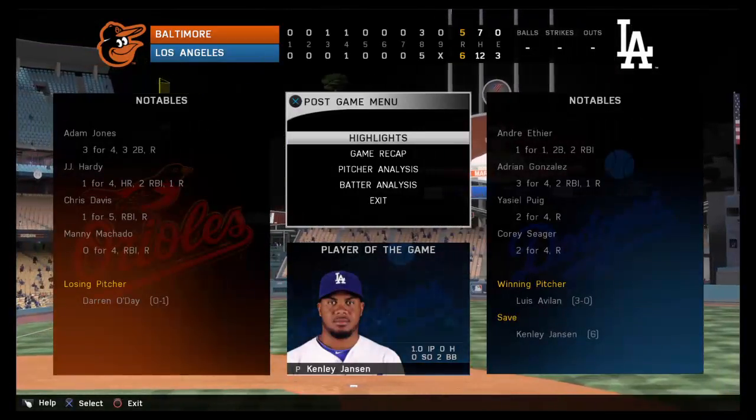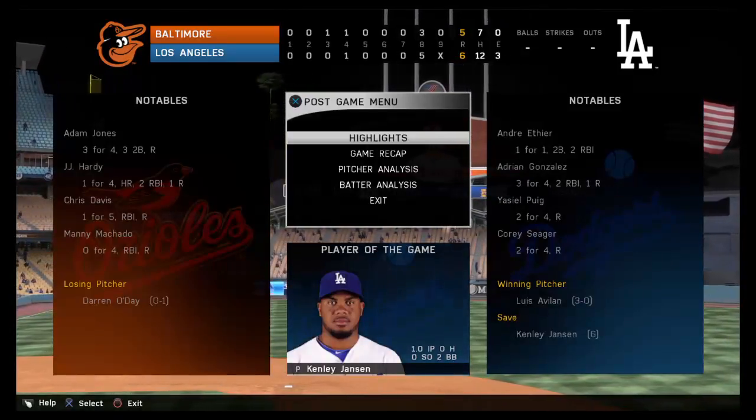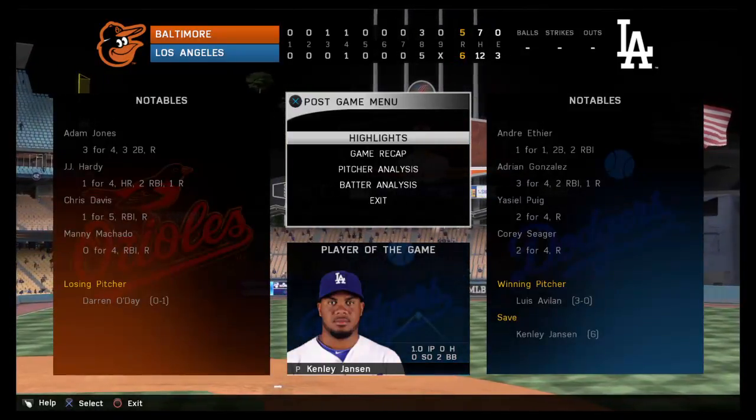Here now is our final line score tonight. First for the victorious Dodgers. 6 runs on 12 hits. 3 errors. They left 6 runners on base. For the Orioles, 5 runs, 7 hits. No errors. They left 8 men on base.